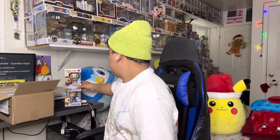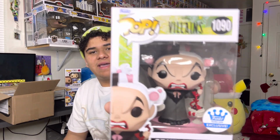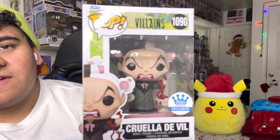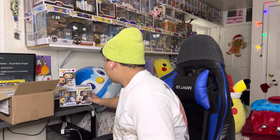All right, next figure. Let's get this one right here. All right, we got a villain. Cruella de Vil? I think that's how you say it. A Disney villain figure. I have no idea what movie she is from, but she looks scary, so you know, it's a Funko Shop exclusive, which is still really cool. I think this figure's pretty cool. I like the figure. Scary, yeah. But I don't really collect the villains. I don't know how I'm feeling about this box so far. Next one, I guess. I keep having my eyes open, so let's see.